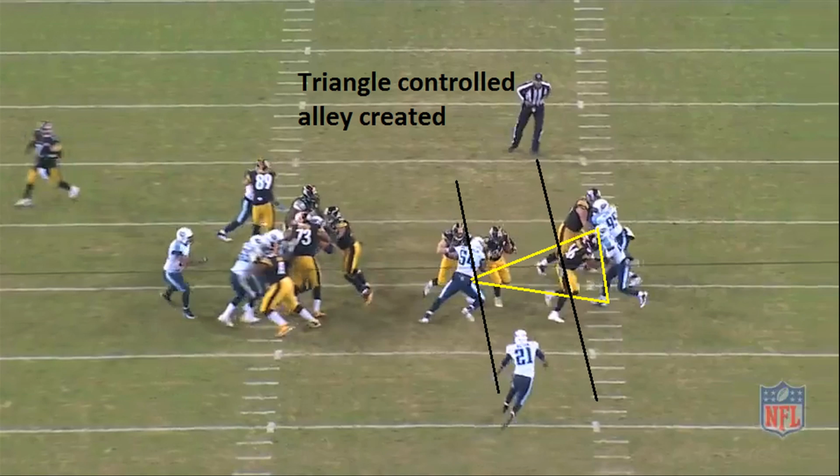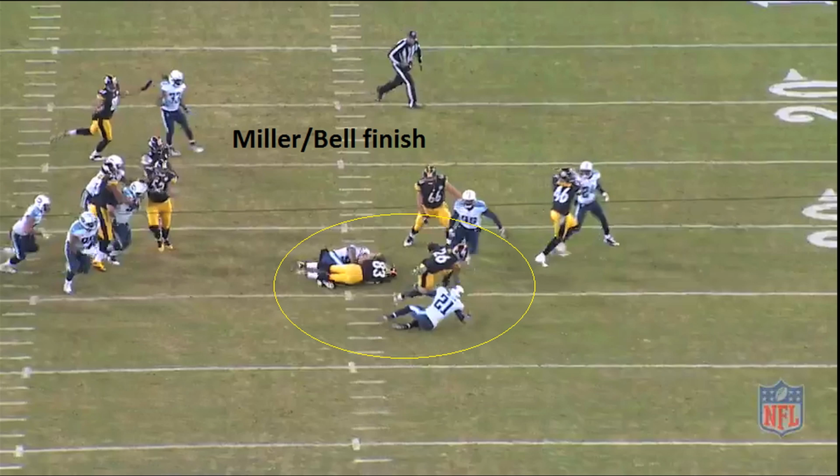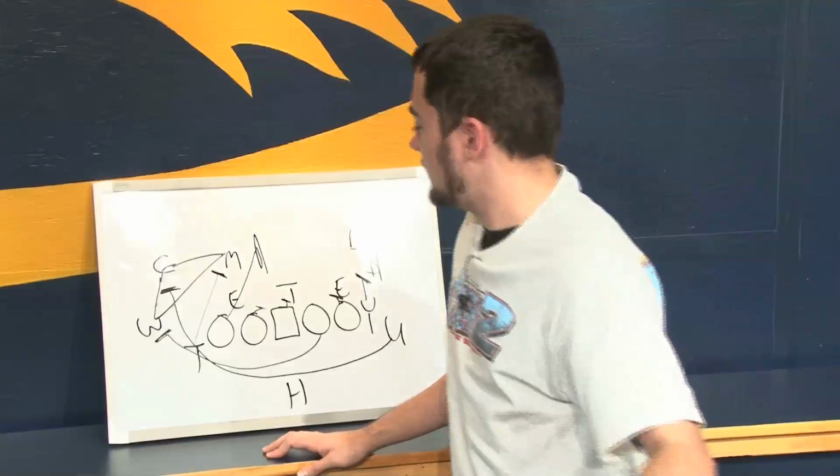And then look at the finish, because we talked about the scheme. Now we're going to look at the execution of it. It's beautifully executed. Look at the finish here by Miller and Bell. Miller flattening Avery Williamson, the MAC linebacker, the rookie. And welcome to the NFL, son. And then Will Johnson as well with a nice block. And then Le'Veon Bell lowering the shoulder on George Wilson, the veteran, who does bring him down, but Le'Veon Bell made him pay the price.